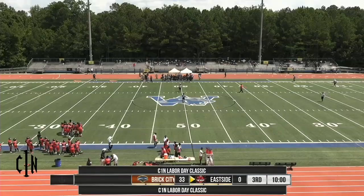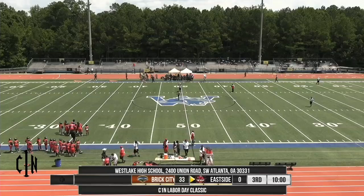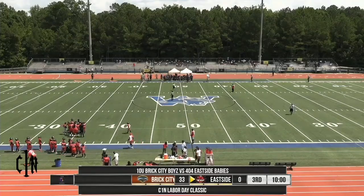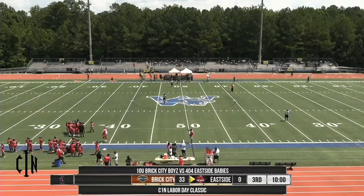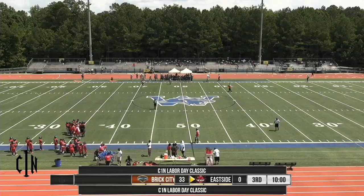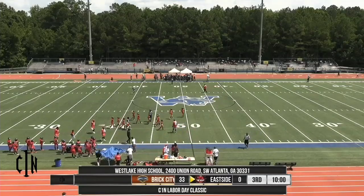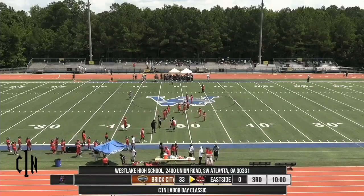All right, we are back, and we're going to be running a hot clock here in the second half as we get set. The Brick City boys have put on an offensive and defensive clinic in the first half. The Bulls have had no answer whatsoever for what is going on over with Brick City. It's pretty much, if they want to, they will. And that has resulted in the 33-0 score that you see.